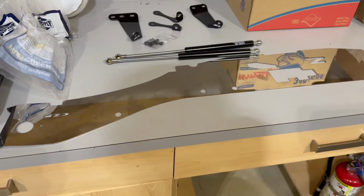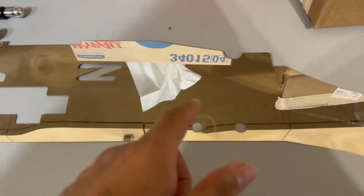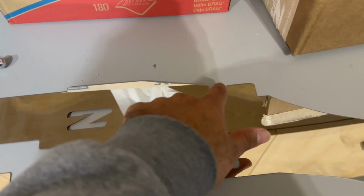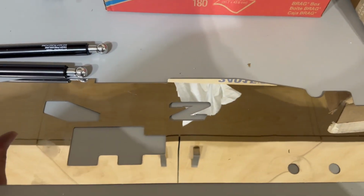So anyways, what I want to do today, I'm going to show you guys what I got going on my workbench. So this is my radiator air guide, and I had a little bit of an issue with it right here. This is where the bolts that hold your nose panel on. This is upside down right now. These are where the bolts for the nose panel go.